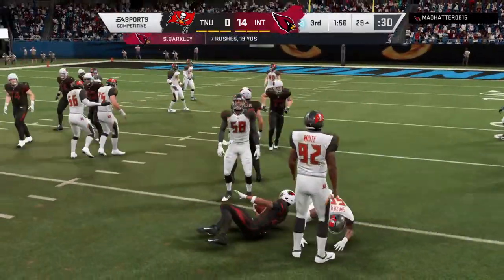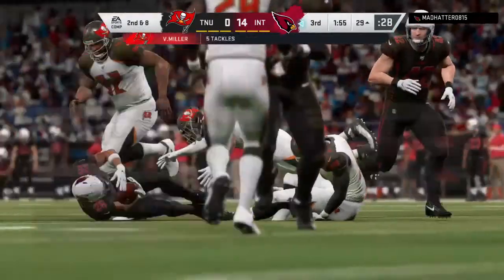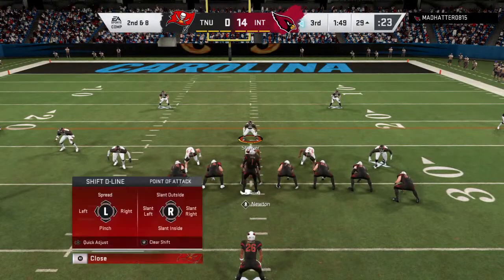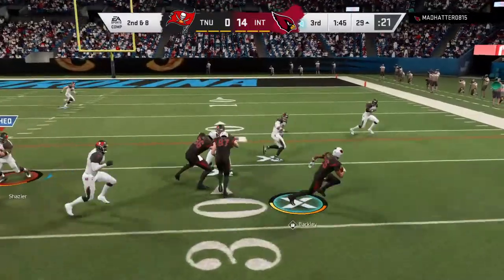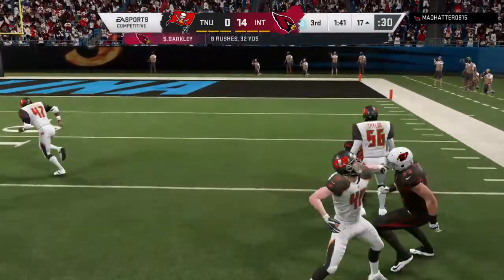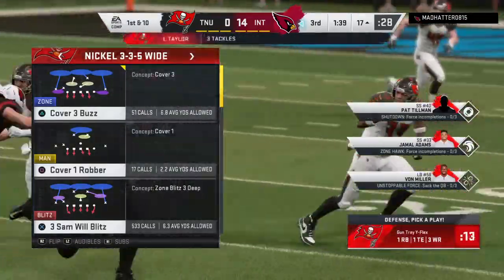Barkley on first down, going to work his way forward, only for about a couple there. 2 yards on the pickup there. It'll be second and 8. Again, it's Barkley. And inside the 20 before he's brought down. A gain of 13. It's a first down.